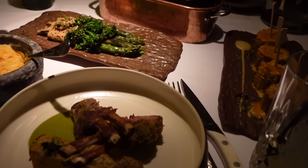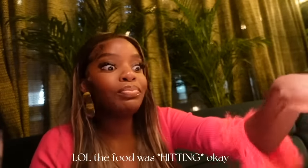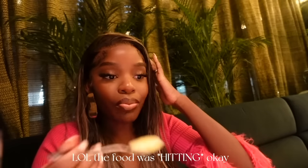It's the best wok I've ever had in my life. No cap. Wow. Oh my god. They make food so good. Wow. Oh my gosh, look at the mash. The mash literally looks like custard. Oh my gosh. Babe, that's the best mash I've ever had.